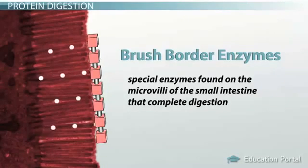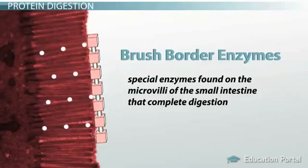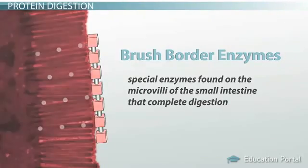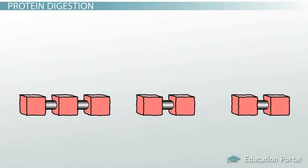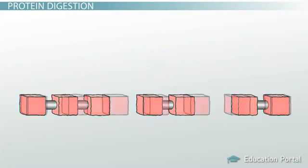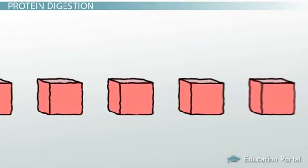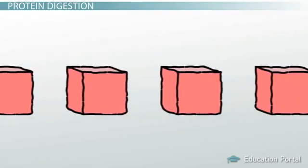We previously learned that the brush border enzymes are special enzymes found on the microvilli of the small intestine that complete digestion. The peptide bonds holding the polypeptides together continue to be hydrolyzed or broken down and result in smaller units called peptides. Peptides are simply defined as two or more amino acids linked together. Enzymes continue to break down polypeptides and peptides into amino acids. Because amino acids are very small, they're able to be absorbed through the small intestine lining and into your bloodstream.